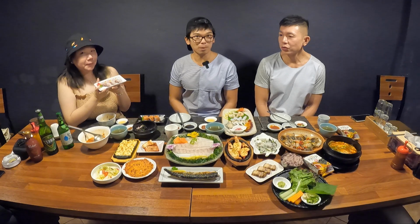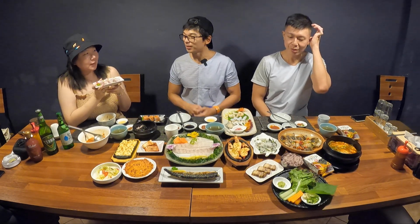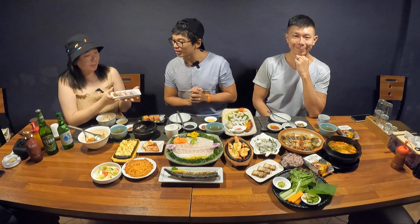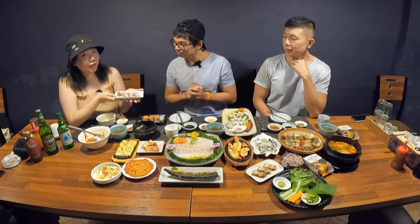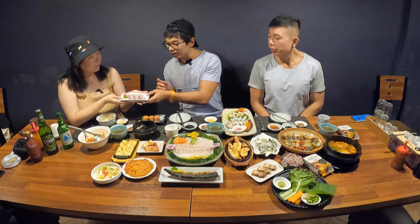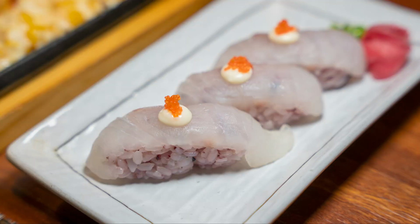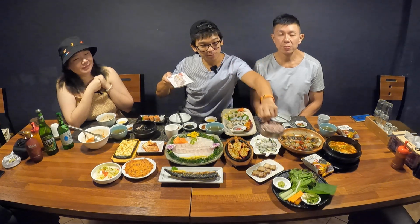Chua bak. Yeah. Okay, so we are going to try this one. This one is the flatfish sushi. And very interestingly, this one uses purple rice to make it as a sushi.